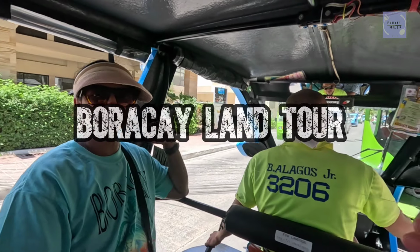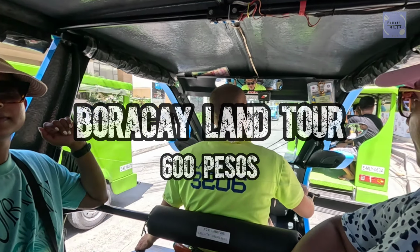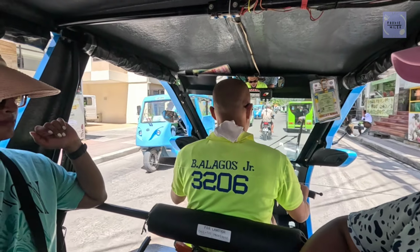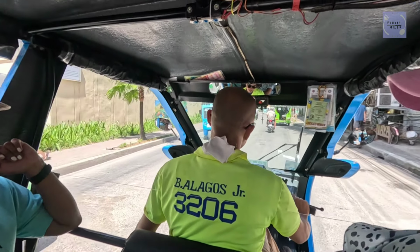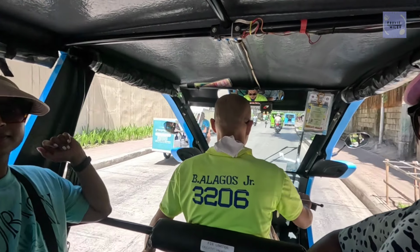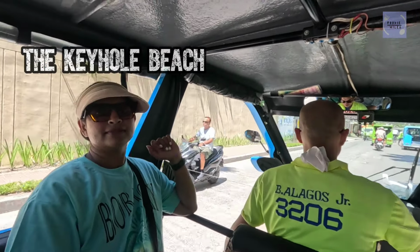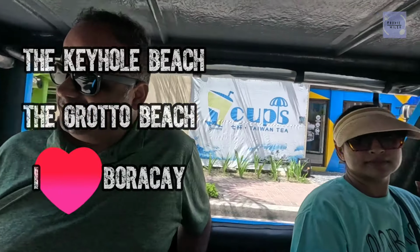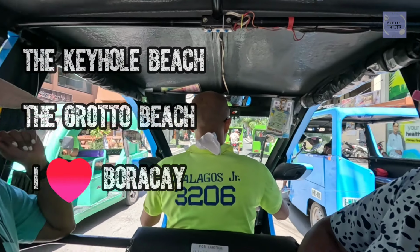Okay, so we have taken our trip here in the tricycle with B. Alagos Jr. He's our guide for today, and he's taking us to the Keyhole Beach and the Grotto Beach, followed by the I Love Boracay signage at the Bullabog. It's called the Land Tour here in Boracay.